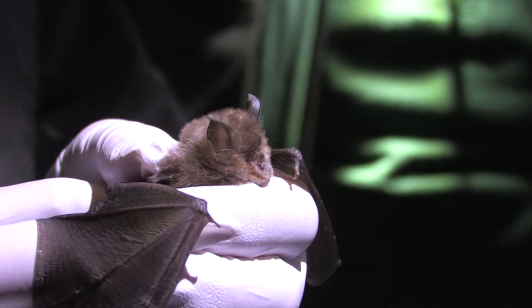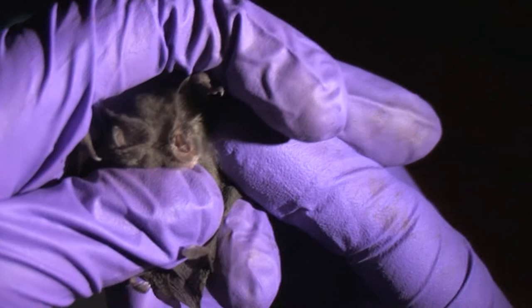It also has other residents that live in the house. Not many people know about them, certainly the visitors don't, and they're lesser horseshoe bats. They're here every year, they've been coming here for a number of years. They arrive in May and they leave around about September.